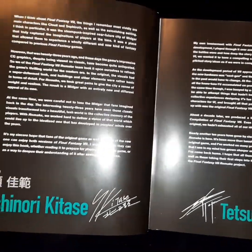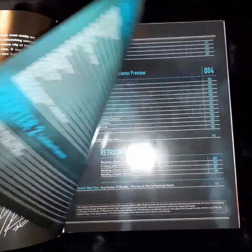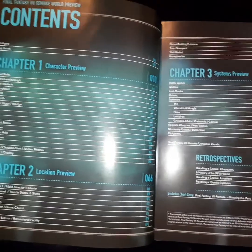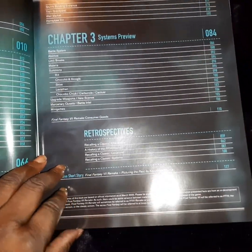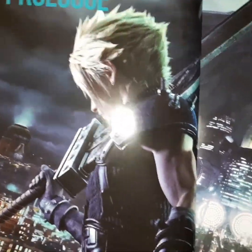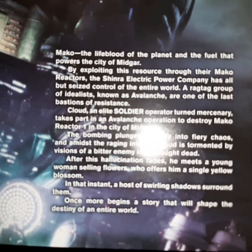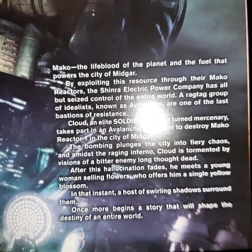And so we just have a foreword right here. Not going to get into all that. So we got the table of contents. It has 3 chapters. All right, so we got the prologue, and then again we got Cloud. It tells you what Mako is, and about Midgar and Shinra.